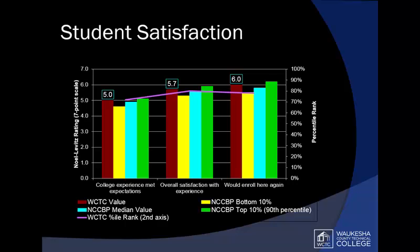Fall to fall persistence rates. Okay, I'm just going to say this quickly. They do it differently in NCCBP. If you're a graduate, you're not included at all. So it's only persistence for students that didn't graduate. It gives us numbers that are a lot smaller than when we do it the other way. So knowing that, are we good at this? Are we average at this? Or are we not so good?